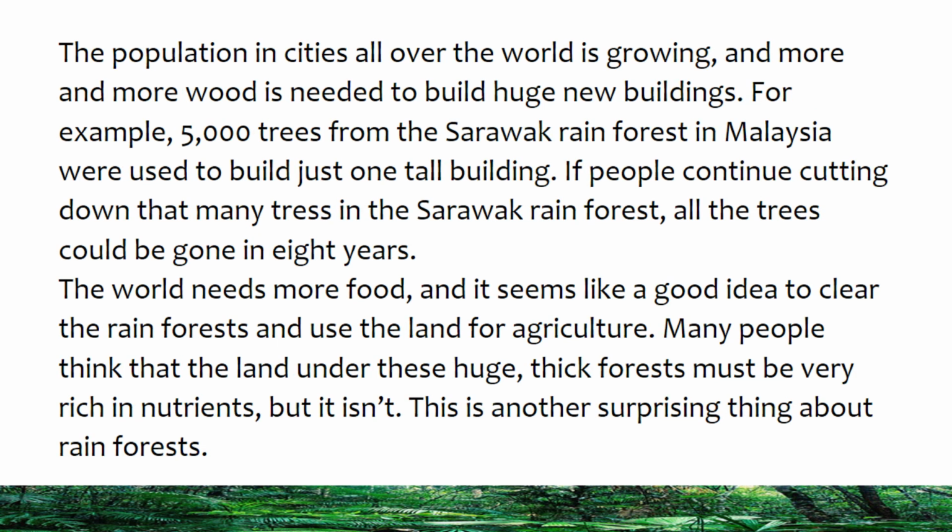The population in cities all over the world is growing, and more wood is needed to build huge new buildings. For example, 5,000 trees from the Sarawak rainforest in Malaysia were used to build just one tall building. If people continue cutting down that many trees in the Sarawak rainforest, all the trees could be gone in 8 years.